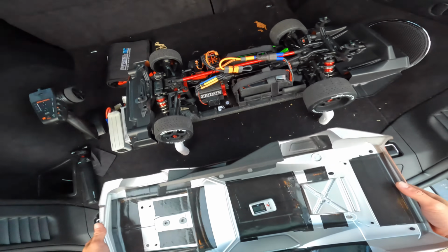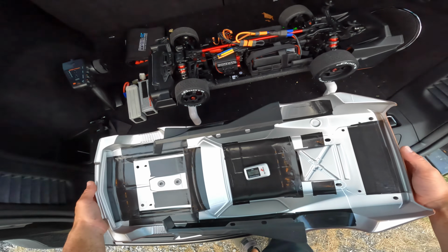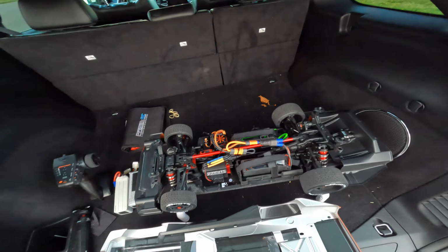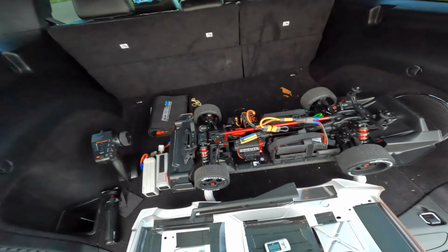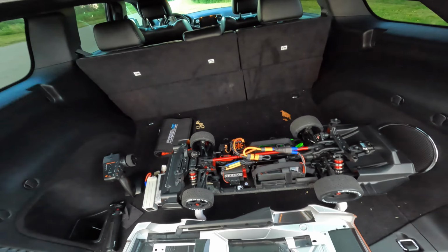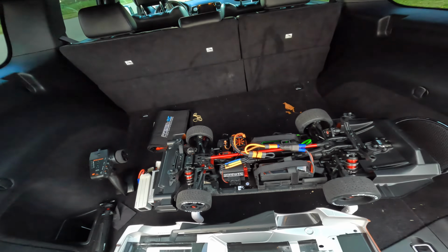Got our GPS meter in the bottom of the body. And I'm just curious to see what kind of speeds we get on the stock gearing. There's many videos about this. Looks like most people are getting around 60, 62 miles an hour. But I kind of want to get a feel for it before I change the pinion gear.